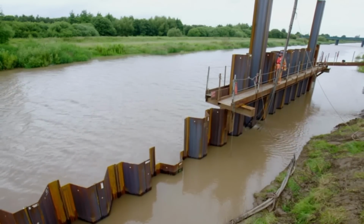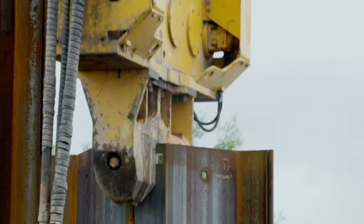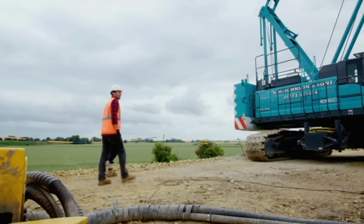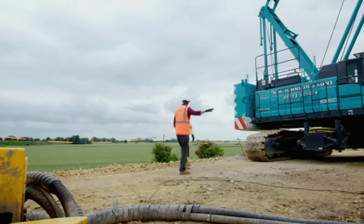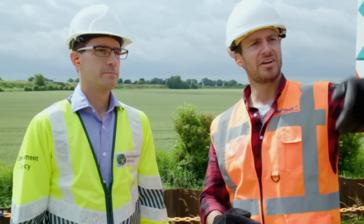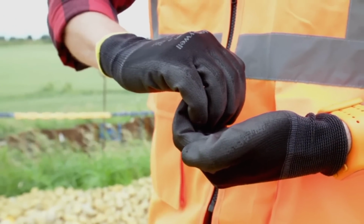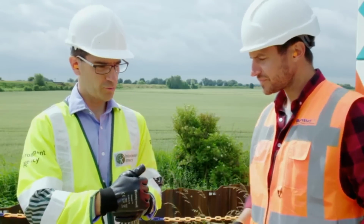On the Dutch River, one of the Humber's tributaries, Phil Boys of the Environment Agency is driving piles into the riverbed as a flood defence. As one sheet goes down right next to the other, they kind of join, do they? There's a bit of a joint between them. There is, yeah. On the edge of each pile, there's what's called a clutch.